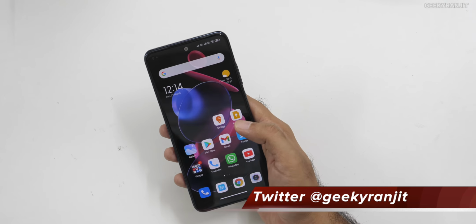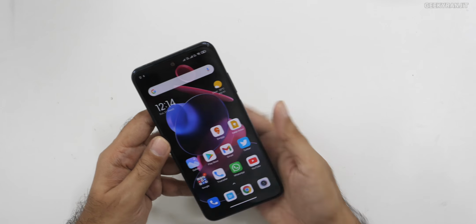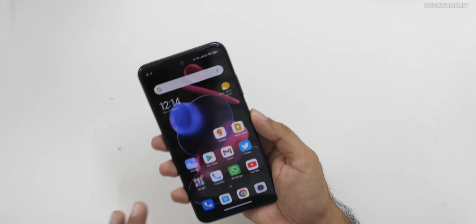Anyways, moving to the next thing, I like the charging speed, 33 watts, so super fast it will charge, and also the battery life is really good on this smartphone. Again, because of the weight, it doesn't feel like you're having a 5000 milliamp hour battery, but the battery life has been actually really good on this smartphone. Easily over a day. I couldn't kill it within a day, guys.